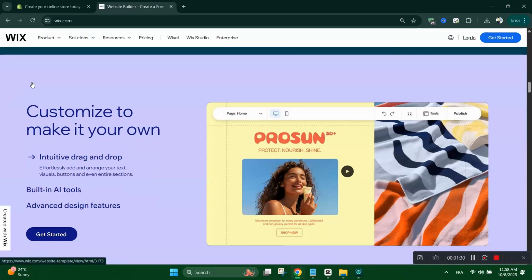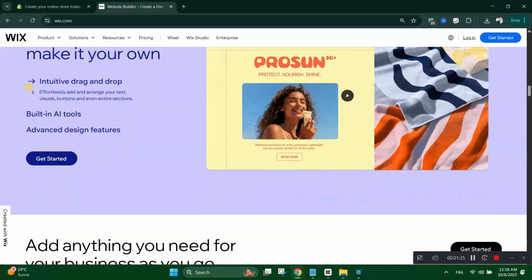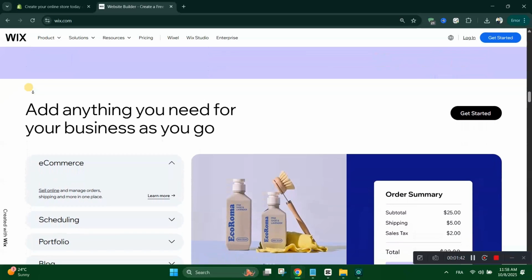But e-commerce tools are less advanced compared to Shopify, and scaling a large online store can become difficult. Also, it's limited in multi-channel selling compared to Shopify.